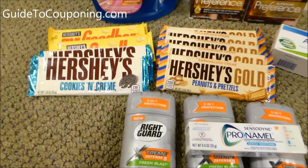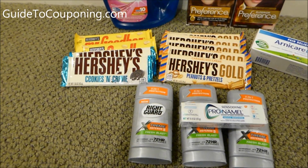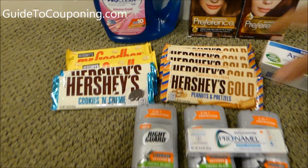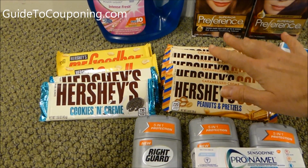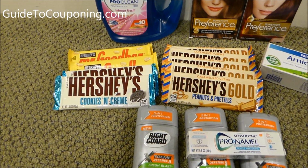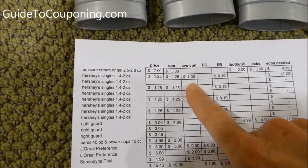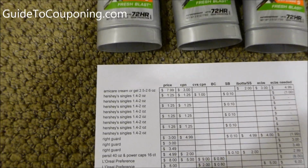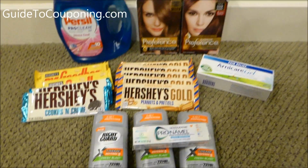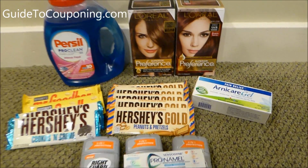Oh, forgot to mention, on these Hershey's bars, I had a $1 off a $5 candy purchase. So by getting $5 worth of candies before coupons, I was able to use that $1 off. But I already got them free anyway, so that extra CVS coupon $1 applied to the other items that were in my cart, if you will, on that transaction.